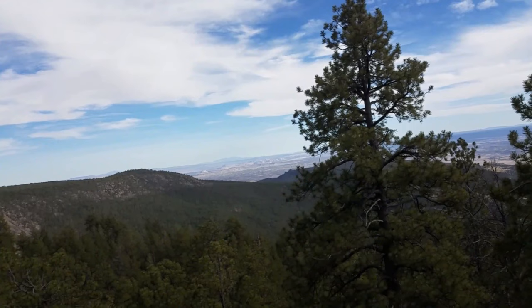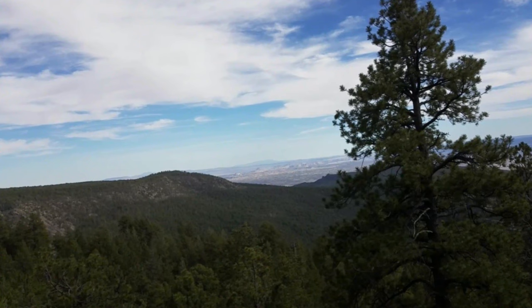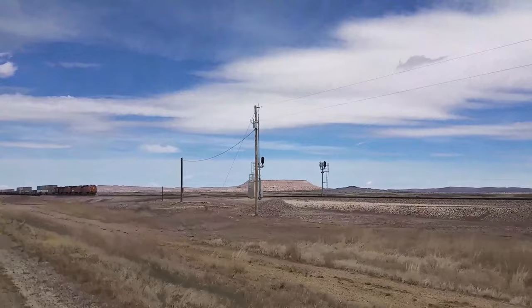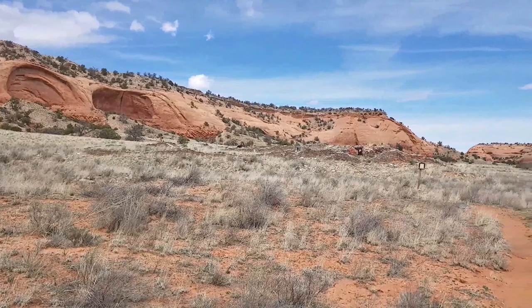Down below is Acoma Sky City. You can see it in the distant bluffs. Casamero Ruin is an excellent example of a Chacoan outlier, containing many of the cultural and architectural traits found at Chaco Canyon.